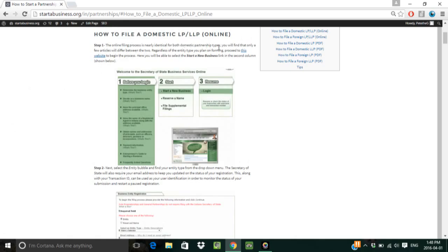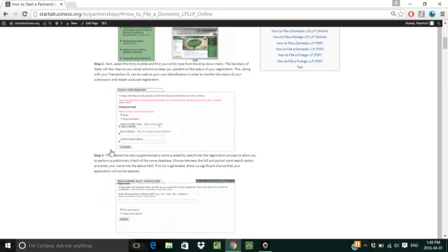The first thing you're going to need to do is navigate to this website, and once you're there, you're going to notice a window that looks like this. In the middle column, you'll see the Start a New Business. Now, if you're going to reserve a name, you have the link there. But for now, we're going to start a new business. Click on this, and you'll be brought to a window that looks like this.